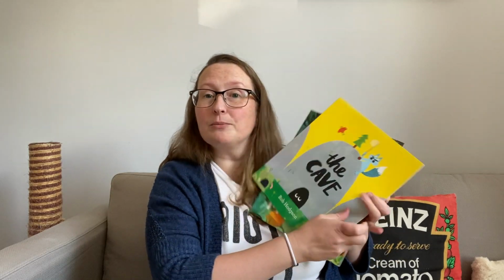Because to be honest, when I got these from the charity shop, I got them because of the pictures. And like I say, I've been working really hard on my illustration style at the moment. So I was getting a lot of really interesting looking books.